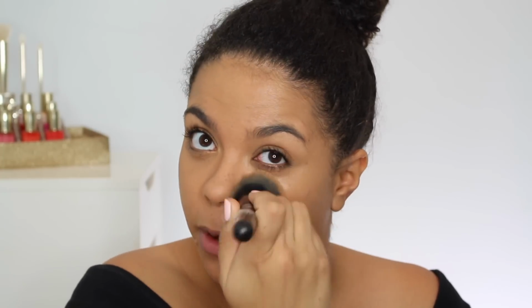So just build up foundation on your problem areas, or you can spot conceal too, because that way things don't get too heavy, especially if you have oily skin, because I find the more foundation I put on my face, the more likely it is to just get crazy oily.